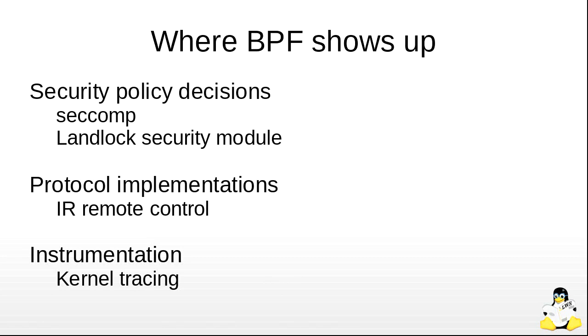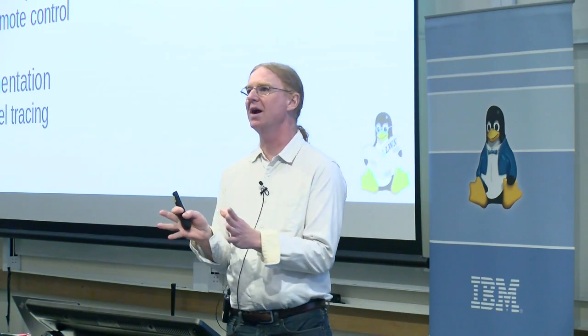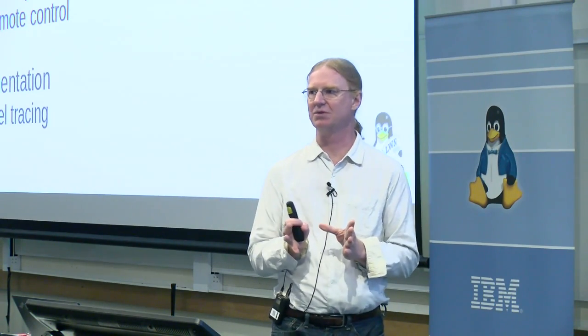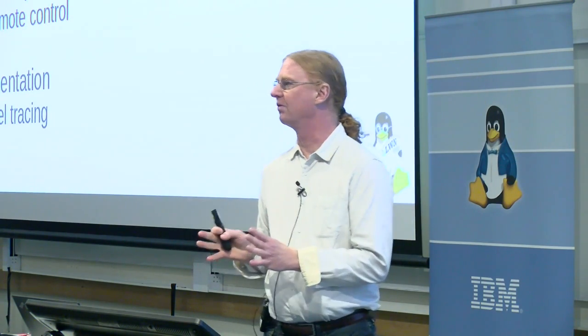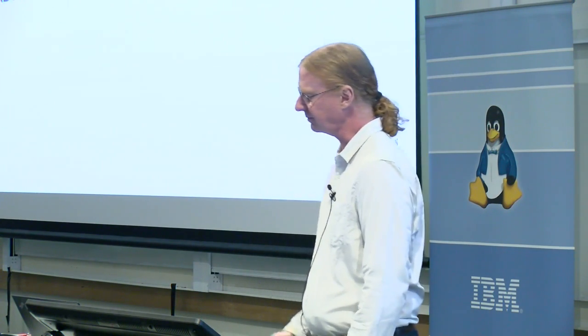Kernel instrumentation, tracing, all that has made heavy use of BPF for some time now. If you haven't looked at what's being done at the BPF Compiler Collection and all that, and some of the tools that are out there, you really should, because there's a lot of stuff out there, a lot of tools for seeing what's going on inside a kernel, for tracking down problems, for debugging things, for finding performance issues, and so on. There's a lot that's happening with this sort of stuff.